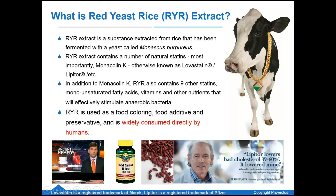The most important one that we've been working with now is called monacolin K. You may not know it as monacolin K, but you may have heard of it as lovastatin and Lipitor, or things that humans have been taking directly for about 20 years to control their cholesterol. It's interesting that this statin interferes with the biosynthesis of cholesterol in humans. That becomes important when we look into the mode of action of how it's working on methanogens.